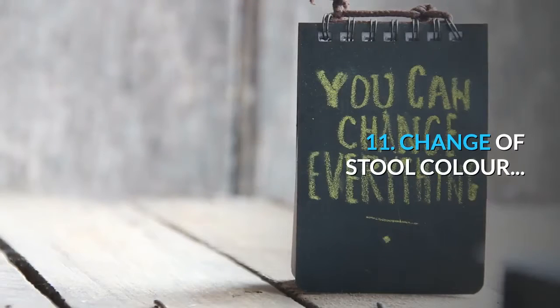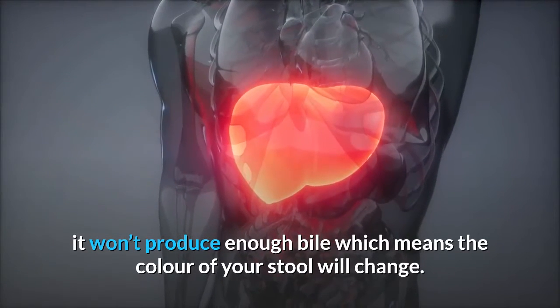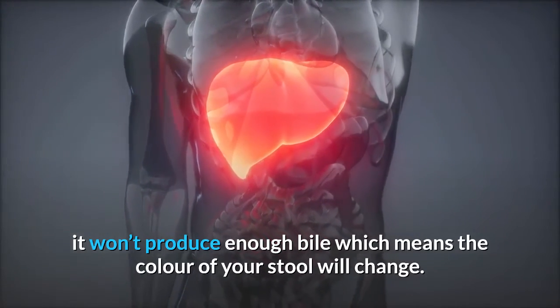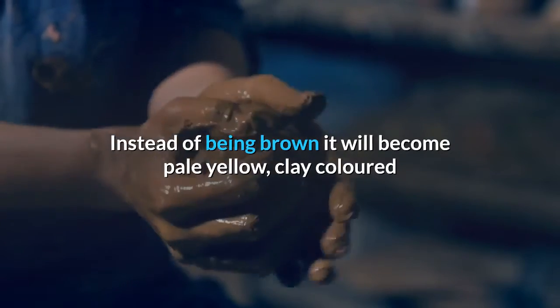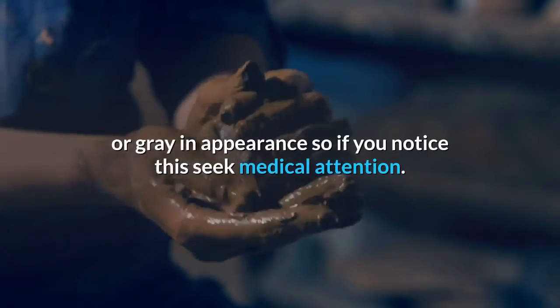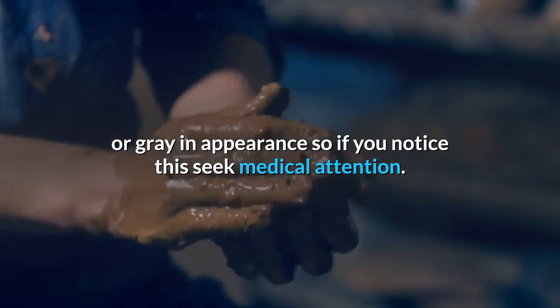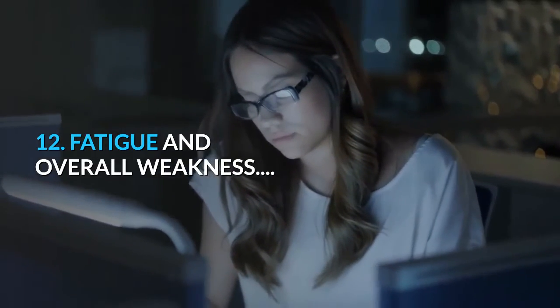11. Change of stool color. When your liver is damaged, it won't produce enough bile, which means the color of your stool will change. Instead of being brown, it will become pale yellow, clay-colored or gray in appearance, so if you notice this, seek medical attention.